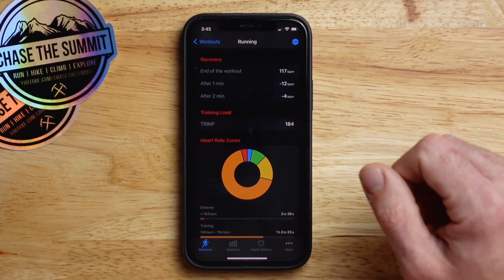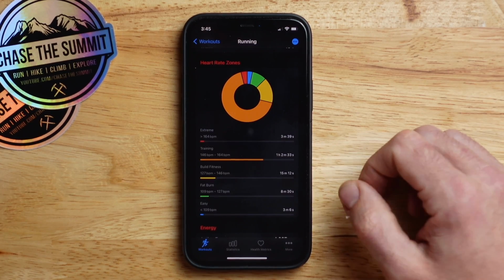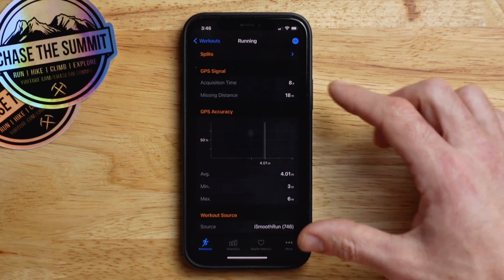And the interesting thing about the HealthFit app is it does give you some form of training load, which can be pretty useful. Scrolling a bit further down, you've got a heart rate zone graph, which is laid out really nicely. It's easy to read. And at the bottom here, it's pretty interesting.